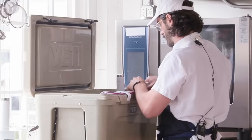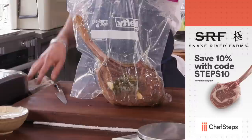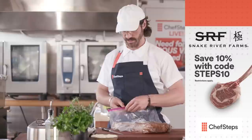So I've got, let's see which one looks better. I've got two here. Oh my gosh, thank you Snake River Farms for this epic meat. So it's hard to tell the scale because he put it in a giant Ziploc and it looks like it could just be a regular steak in a regular Ziploc, but this is a giant 2.5 gallon Ziploc.